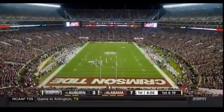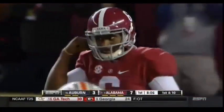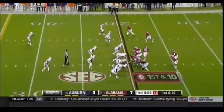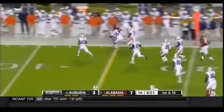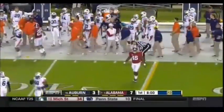Tyron Jones in at running back for the Alabama Crimson Tide. We've seen Yeldon, now Tyron Jones. 2 wides to the right as Bama starts this drive from their own 20. Jalston Fowler in motion to the right of the formation. Sims, the quick screen right side. Cooper, nice blocking by Jalston Fowler. Cooper gets running room and is up to the first down, and a flag on the play.